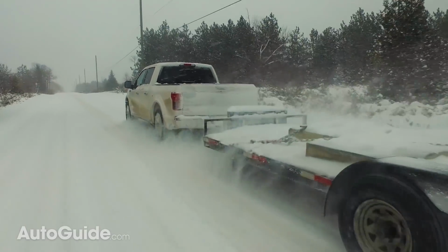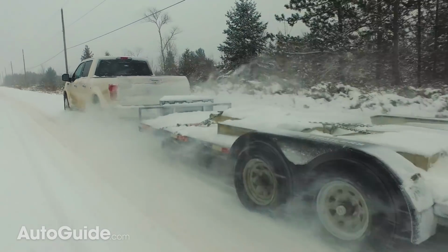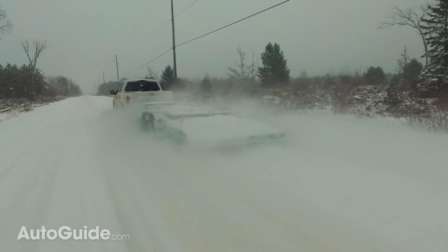Of course, the trade-off for that stiffness is enhanced capability, and as equipped, this Ford right here is rated to tow up to 10,500 pounds, which is the most of our 3 trucks here.